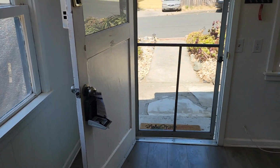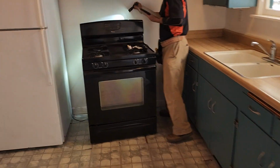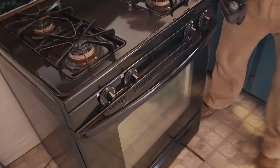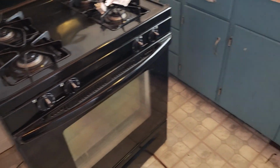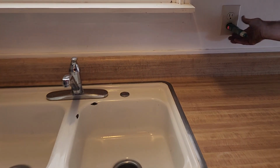In the kitchen, outlet cover missing behind the stove. So it's a really easy fix, it just needs a cover on the outlet. That's $1.29 at Home Depot. Obviously no tip wrapping on the stove. And then no GFI and open ground.